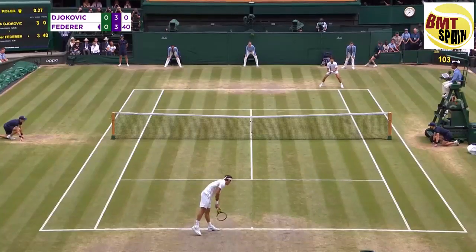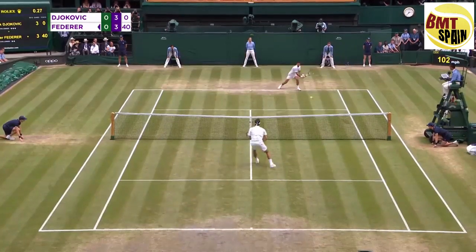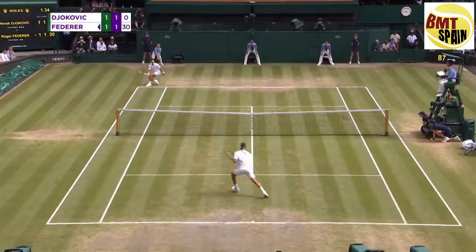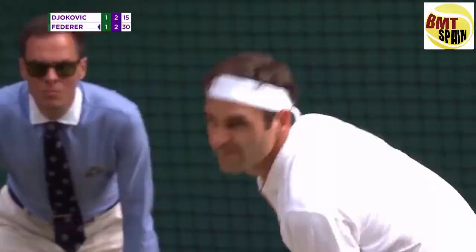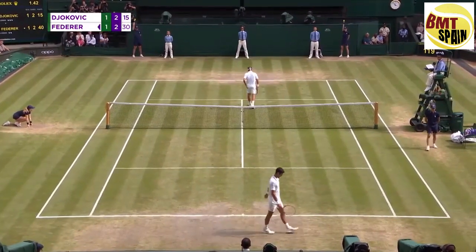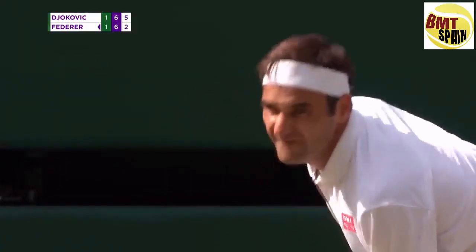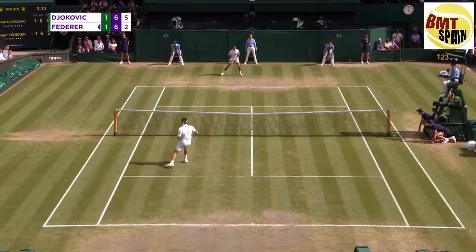So in the final they played 422 points, in which Federer served 203 times and Djokovic 219 times. Of the 219 times, Djokovic never did a serve and volley, not even one time, whereas Federer, of the 203 times, did it 15 times, winning 13 of those points, which is 87% of the times he went to the net.